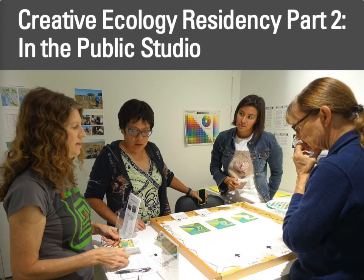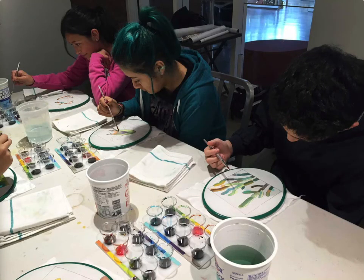The next part of the residency involved me making art about the open space experience in a public studio where people could drop in and observe my process and ask questions. Watching me paint on silk or stitch on my sewing machine is interesting for about 30 seconds, but I thought it would be way more interesting if people could try silk painting themselves. I decided to make this part of my residency socially engaged, and I invited people to make small silk paintings that would then be sewn together into a community quilt.